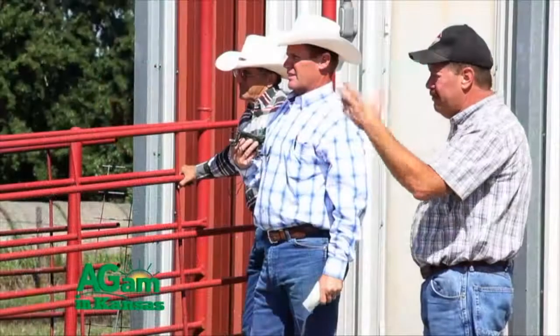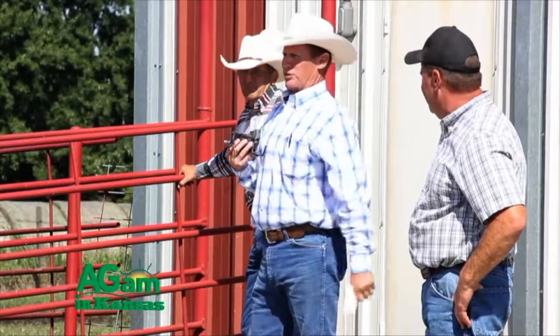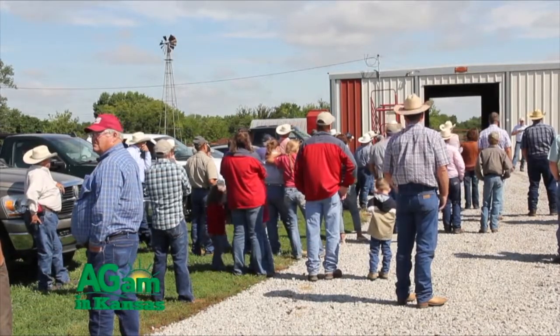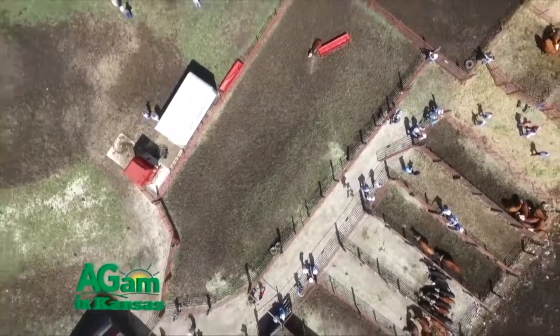In the Hereford breed in general, it's a lot of trust, and that's why they do things like the Hereford Tours, and you guys are actually going to be a part of the Hereford Tour this year, right? That's correct. So tell us a little bit about that. Well, there's going to be about 150 to 200 people here, and most likely from 7 or 8 states. It's a great opportunity to have that many people on your property.